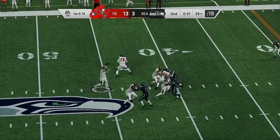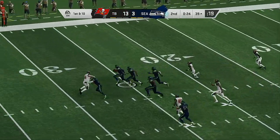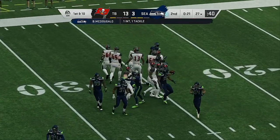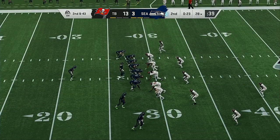First down, Winston. Into heavy traffic, and it's intercepted. And he fumbled it. It's on the ground. And this return is going to be halted right around the 28-yard line. And I think they are going to get this one back. Boy, that would have been something. Double turnovers. But instead, they'll keep the possession on the INT.